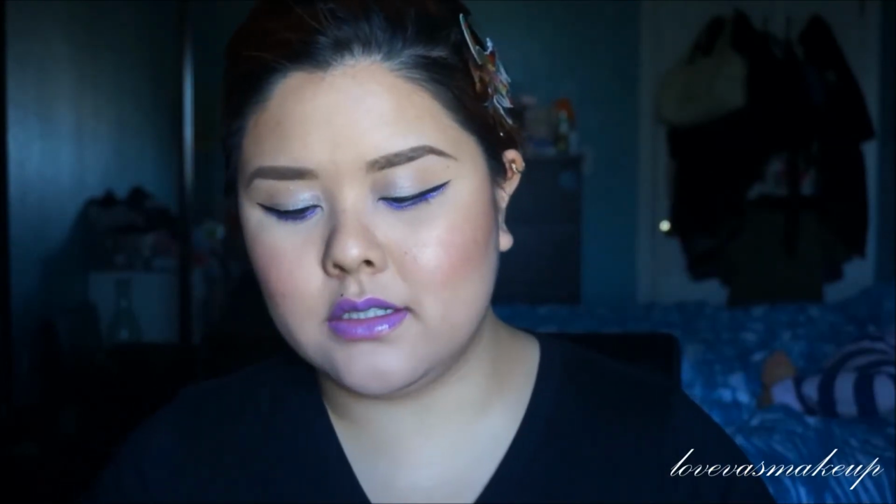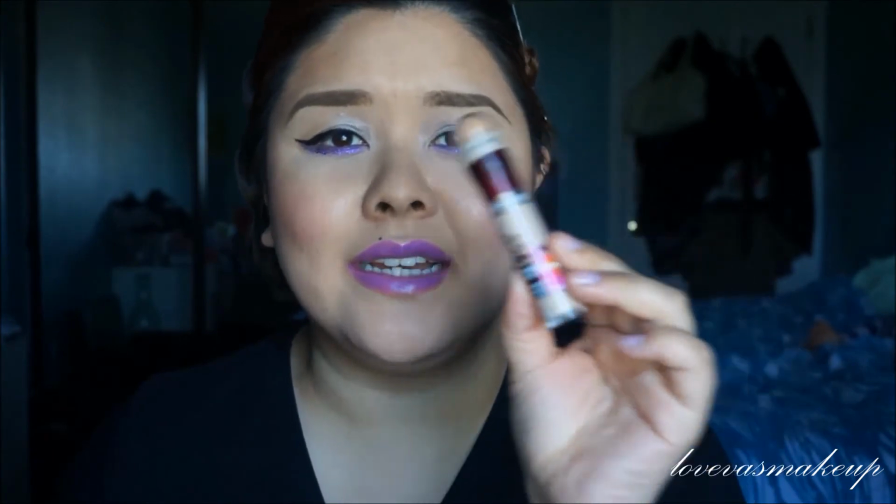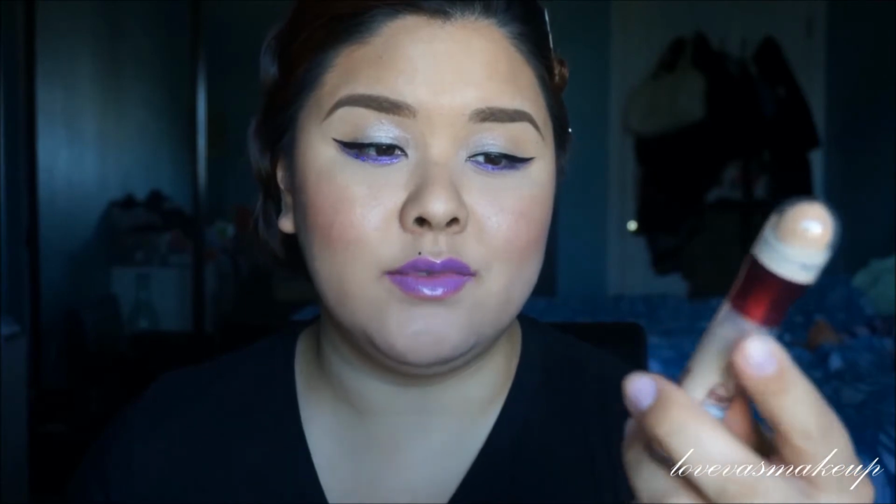The little ball, I don't trip off it that much because it's soft, it's cushiony, even though it looks really funky. But yeah, I hands down love this guy. It's amazing. It doesn't sit in my creases. It gives you that flawless concealed brightening effect. And it really does make you look awake. This claims to erase your dark circles, and I admit it does work what it says.